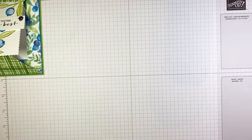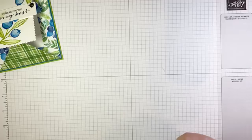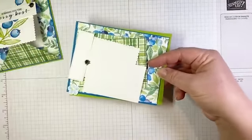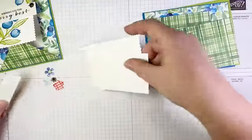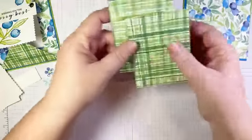Deb, I would not count on them keeping the paper. Stampin' Up is notorious for it: it is while supplies last. Once it's gone, it's gone. So I would not hold my breath. I would love it if they kept the paper because it is fantastic. But this is one of those things where if you want it, order it early. That would be my advice.